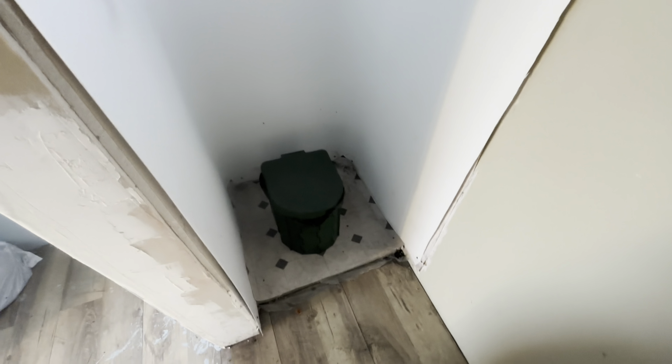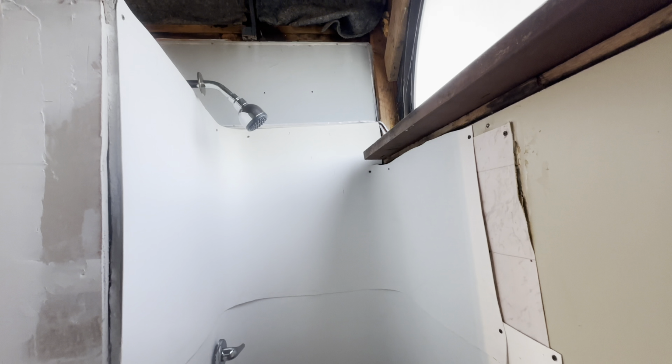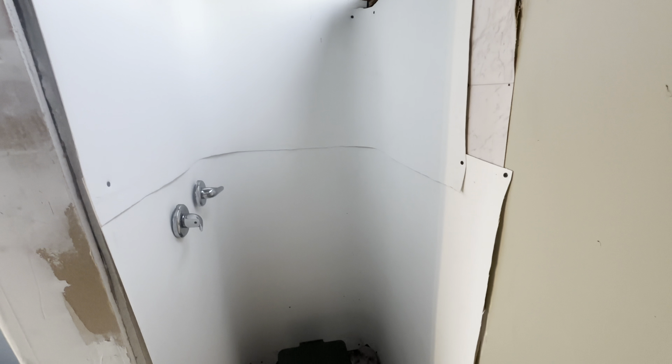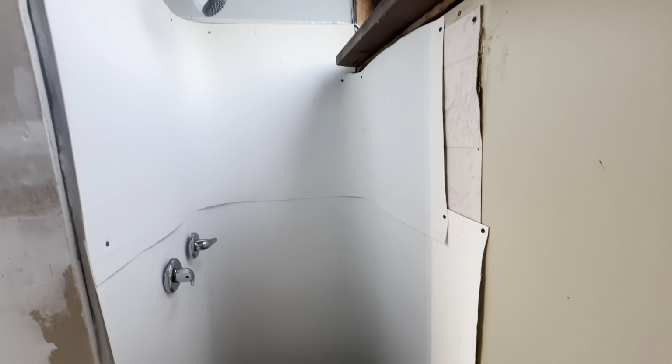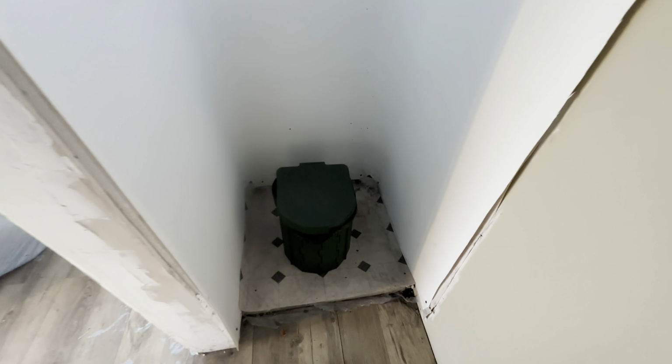And the shower, I'm actually really happy that the shower is fully intact. I have a lot of work to do on here too. It's definitely showerable, but I want to do a lot more to it. And the toilet.